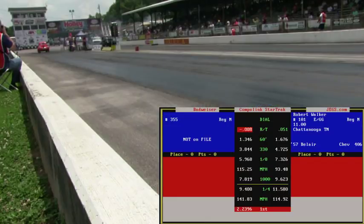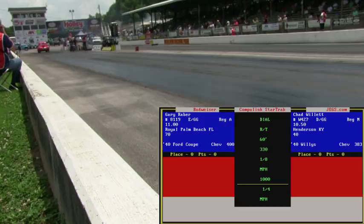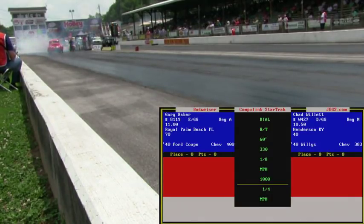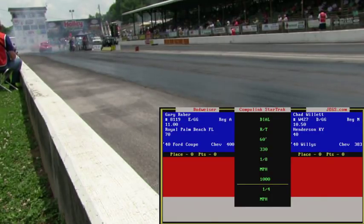They hit the loud pedal and off they go. 148 to a 110 reaction. Again, this is qualifying. They're not too worried about the reaction times, but they're looking for the elusive 10.50 in the right lane, 11 in the left lane, 10.78 to an 11.35. Both off the mark just a little bit, but they'll get it dialed in for their Eliminator rounds tomorrow.